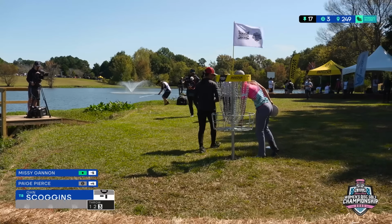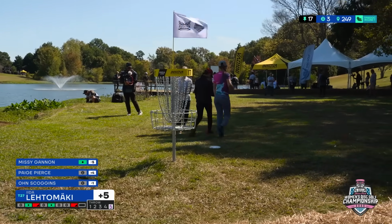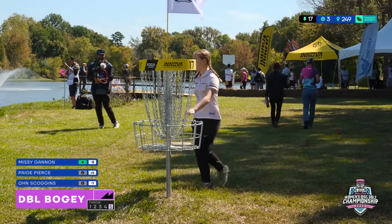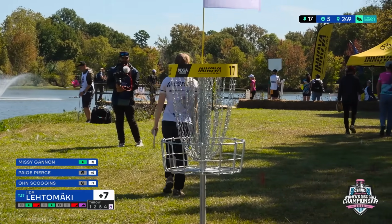Yeah. There were only 3 birdies on hole 17. Jennifer Smiley and Kona Montgomery parked the hole. Missy Gannon, the only other one. And Missy taking the lead with that one.